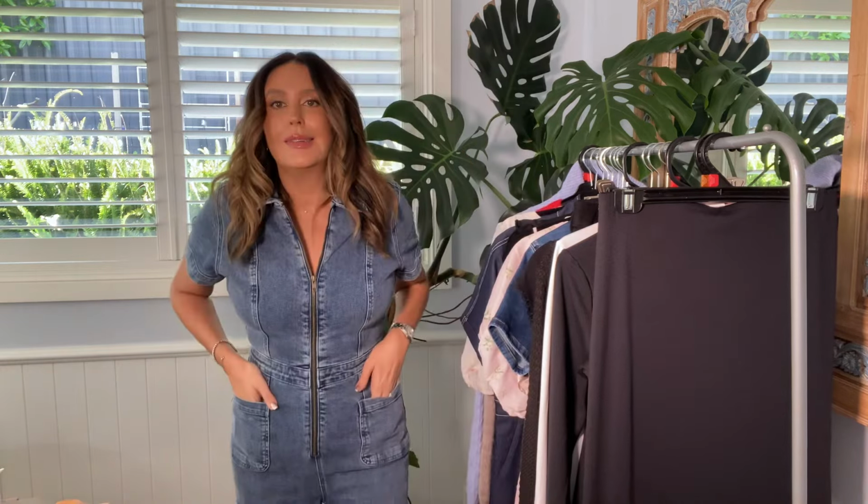I think it's by the brand Insight, if General Pants is sold out. I know that The Iconic has it as well, but I'll link it for you down the bottom. But it is such a great jumpsuit. Here it is on.